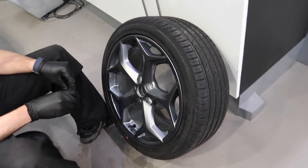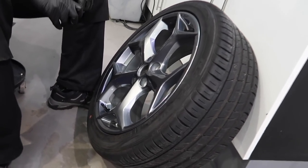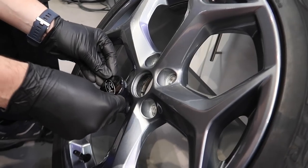We haven't done it in a while, but it's time for the tip of the week. Admit it, you've missed it. This week it's center caps.